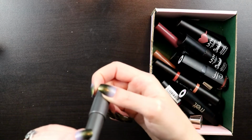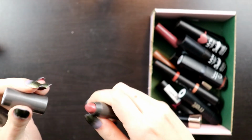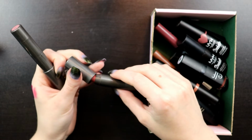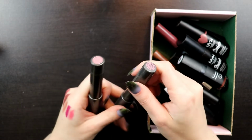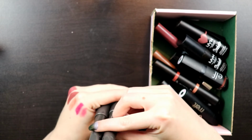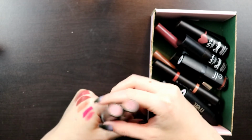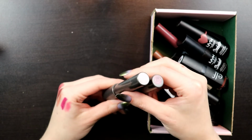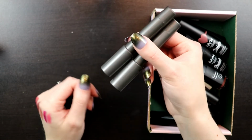This one was the shade, I can't read these, Lagoon. Lagoon or Laguna? Laguna. I just didn't like the formula of them. They felt like a cheap lipstick to me, honestly. And I know Juice Beauty is a good brand, but they just felt kind of thick and waxy, and definitely smell like a thick and waxy, cheap lipstick. So I didn't really get that. But these are gonna go.